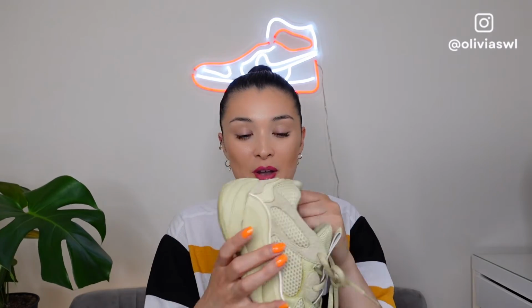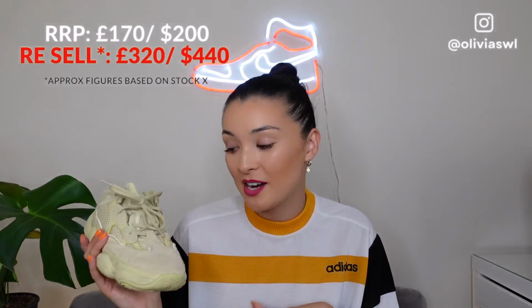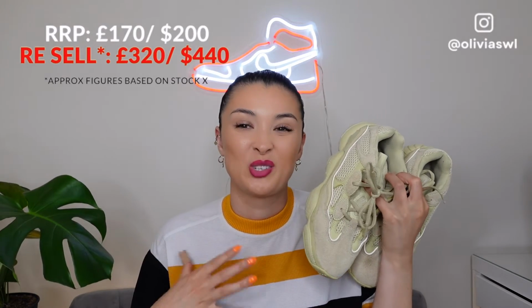Because of the chunky sole, you've got really good support for your foot, and the adiprene is beautiful. Pricing wise, resale price, these come in again around a similar price of £300. I haven't seen these shoes drop for a long time, so I don't know whether it's worth waiting or just paying resale price, because I have no idea when these will drop. I don't think they're as popular as the 350s, so who knows when Adidas and Yeezy are going to drop these again. And again, sizing wise, you definitely need a 0.5 size up for these to fit beautifully.